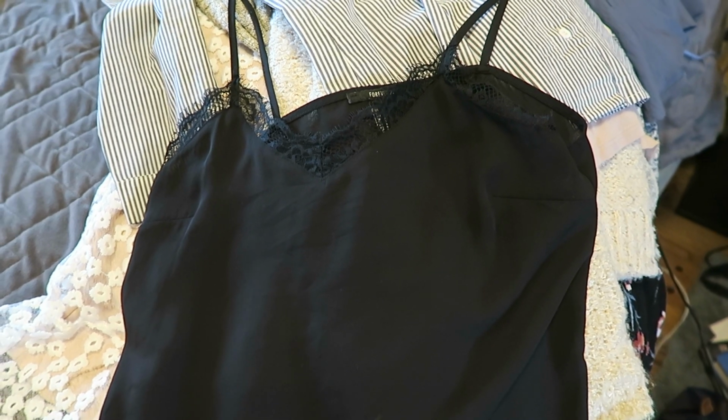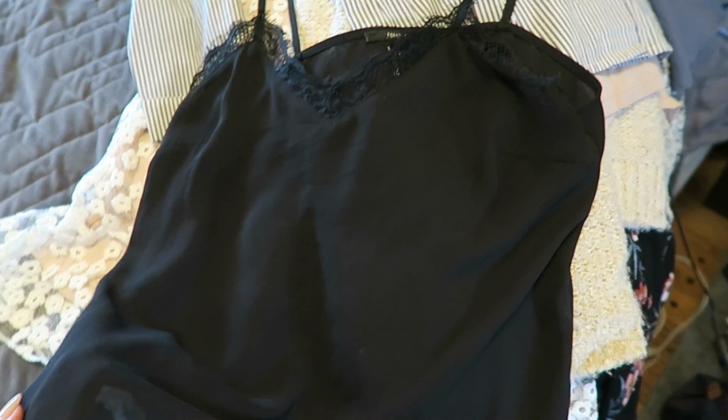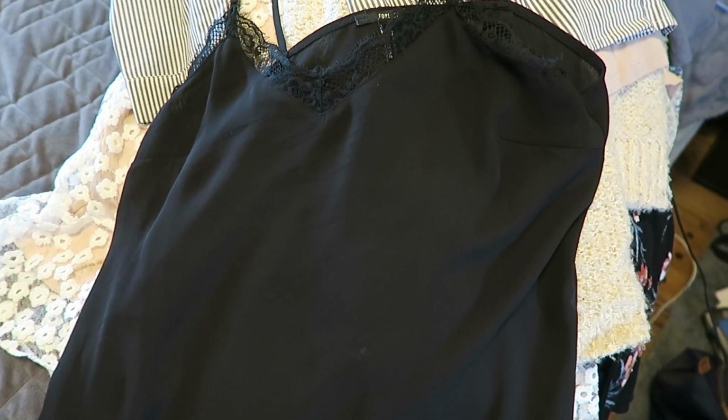$7 of shipping to buy it on Poshmark. So I'd rather send it to ThredUp, maybe get a couple dollars if anyone wants to buy it. But if not, not a big deal. I only spent maybe $10 on this top. It's just not worth posting on Poshmark.